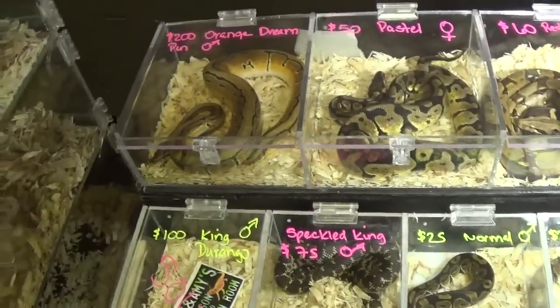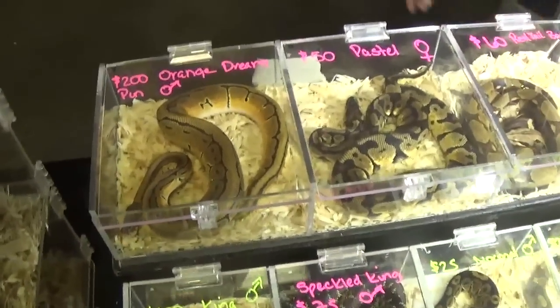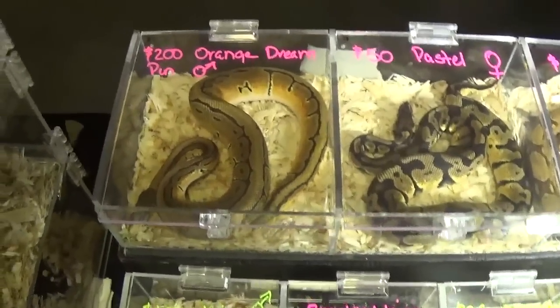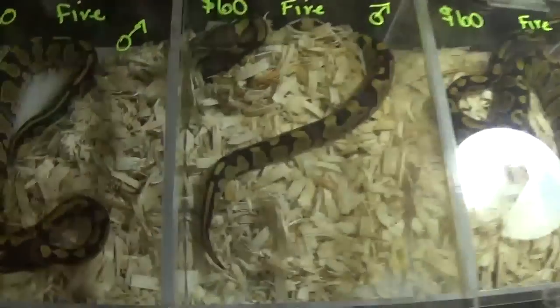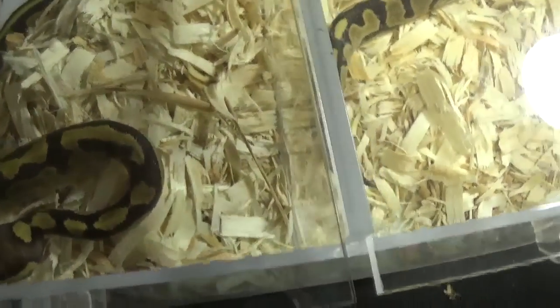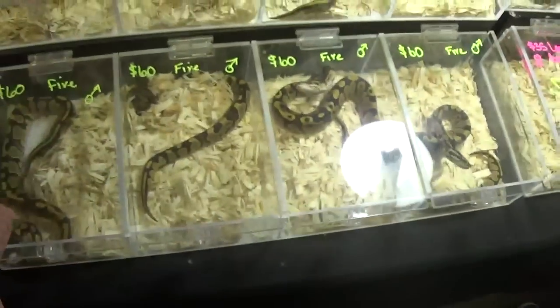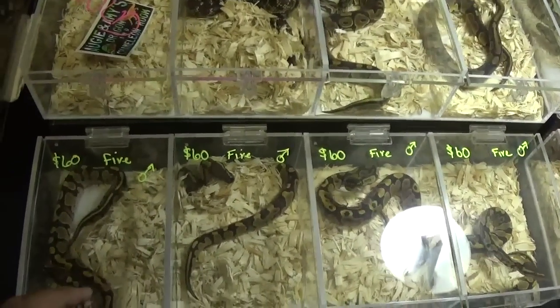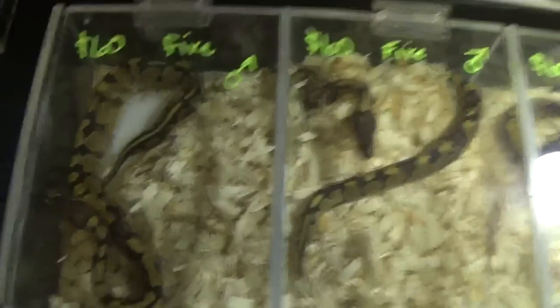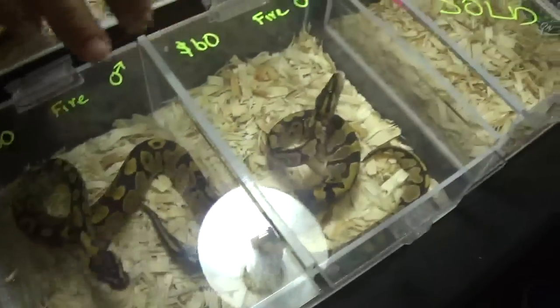So right now I got a ferret and two dogs. Ferrets are a lot of work. $1,500. A white one. White one from Rio? Yeah, that one. It's gonna live like 90 years. A fire. Are these fire? Yeah. These are just lighter colored. Oh, yeah, I see it.